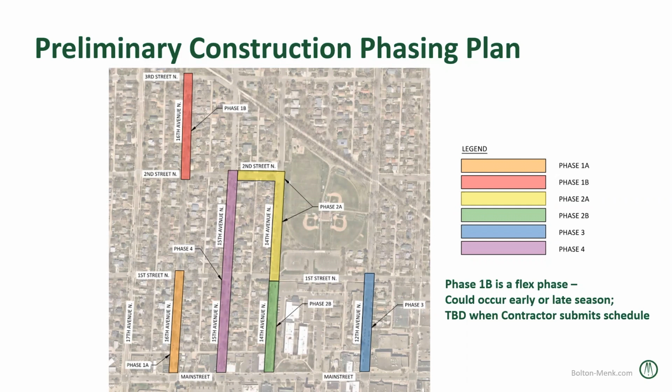Then the second phase would be 14th Avenue North, the priority being the block next to Metzel Field between 1st and 2nd, and then 2nd Street along with it. And then the third phase would be 12th Avenue North between Main Street and 1st. This wouldn't start until after the Raspberry Festival, so later in July. And then the last phase would be 15th Avenue North, probably start late July or August.